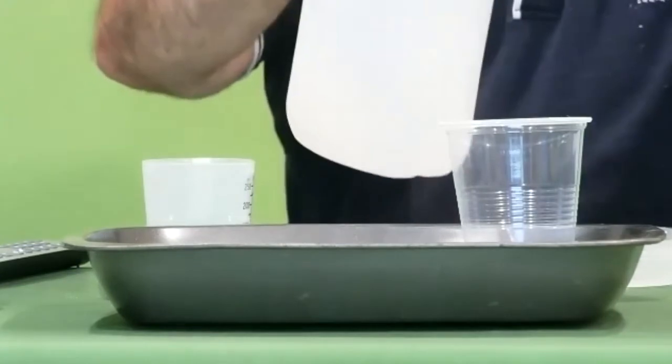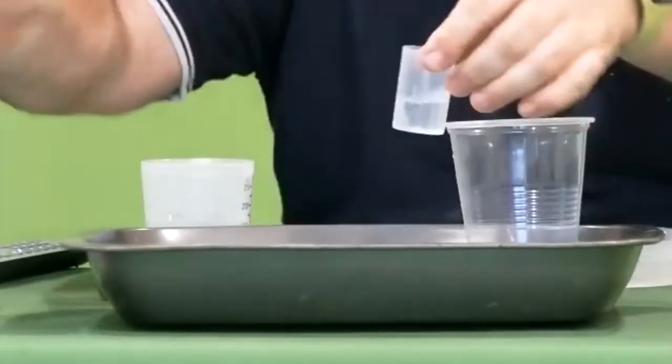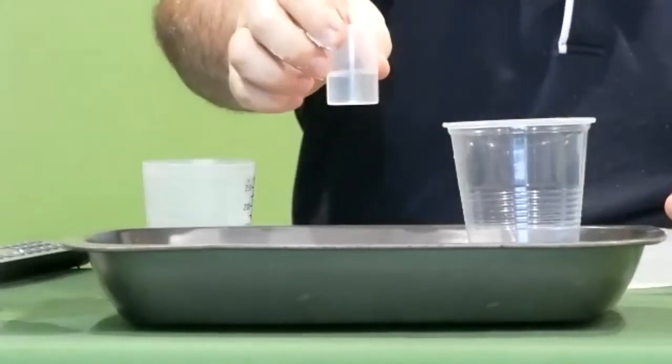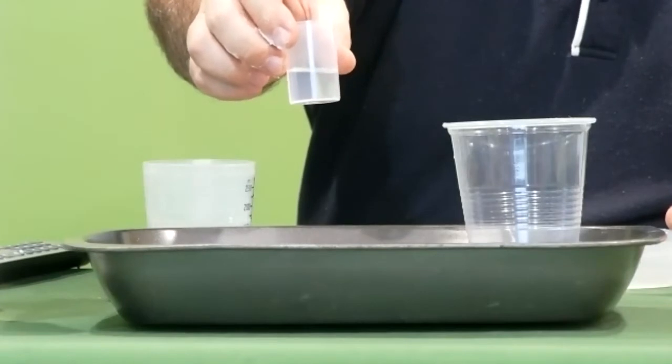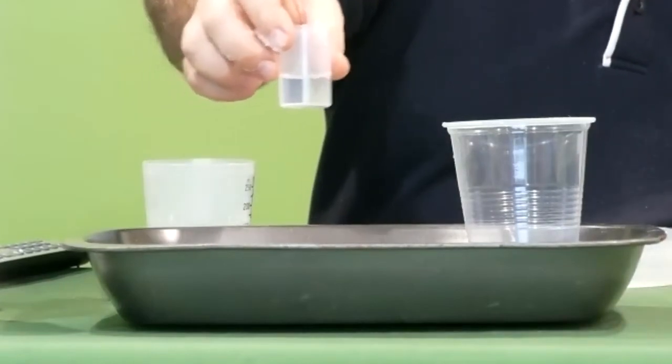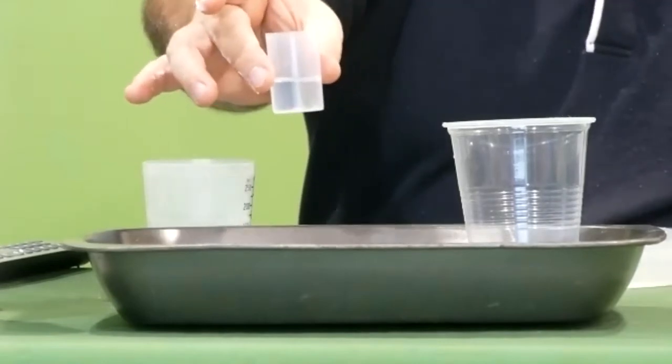Now, again, we've got to be careful with the amount of fuel, right? So I reckon about that much. I'm just answering a couple. What are you doing? Are you trying to make it erupt? Oh, maybe. I reckon that's about enough.